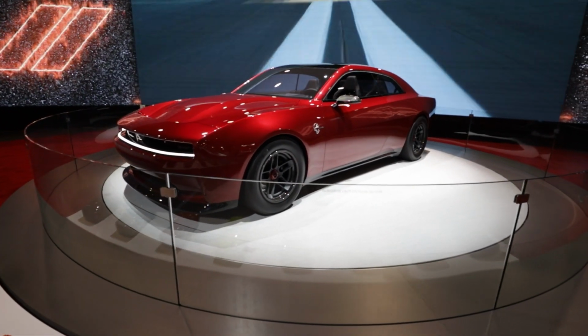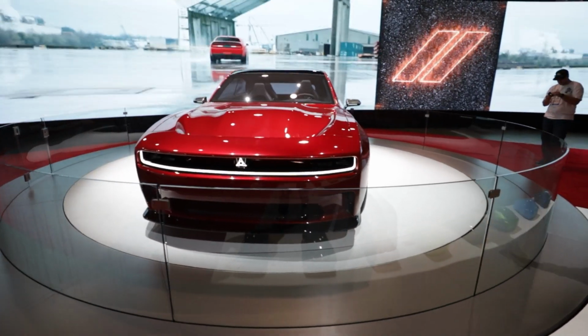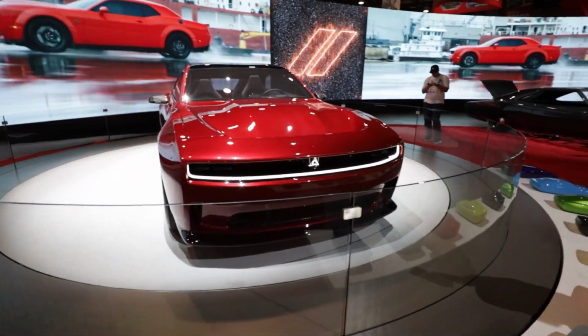One of the highlights that Dodge brought out was the new Charger EV concept car. Instead of the gray that they had at the Detroit Auto Show, this one's in a red color, and instead of the wheels that were on that car, this one's got a set of drag radials and drag light wheels on all four corners.